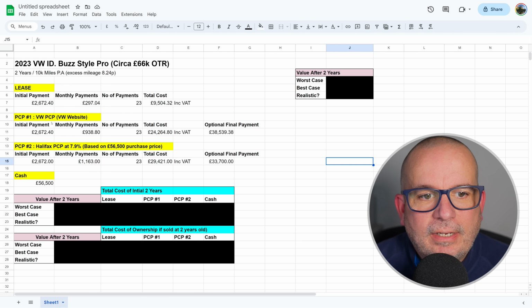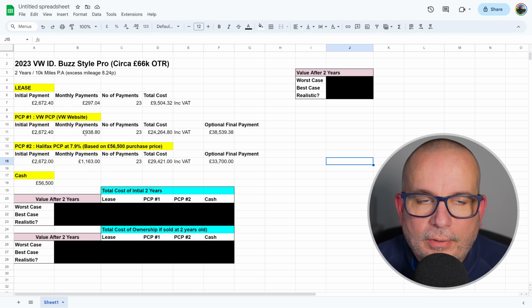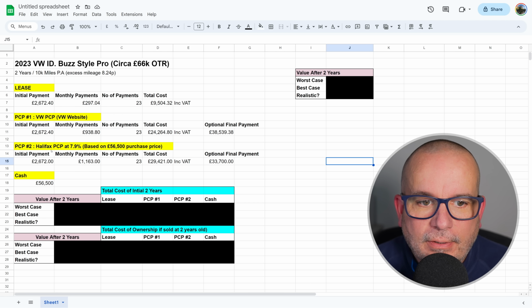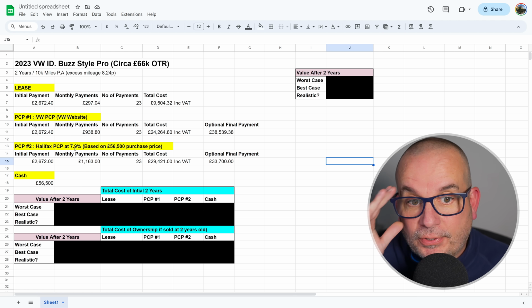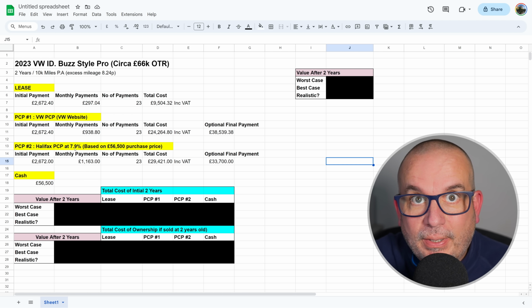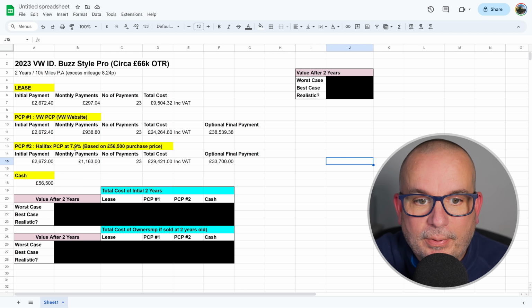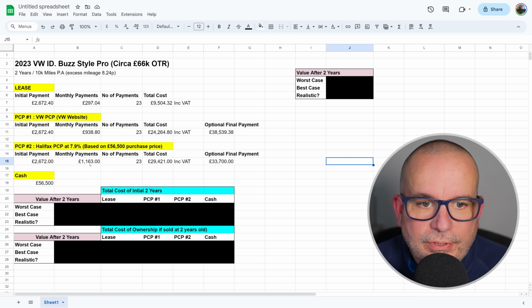Now, if we get a quote from the VW website, £938 a month with the same initial payment, as we've just seen, 23 monthly payments, total cost, that's 24 grand. If we were to say, well, I'm a cash buyer and arrange our own finance, Halifax PCP 7.9%. I always go to Halifax just because they've got a quick online PCP calculator, so you can work it out for yourself based on their current rates. I'm sure you could probably find a better deal than 7.9% from an independent finance company, but I wouldn't imagine it's going to be significantly so. Same deposit again, £1,163 a month on that one, which gives you 29 grand.